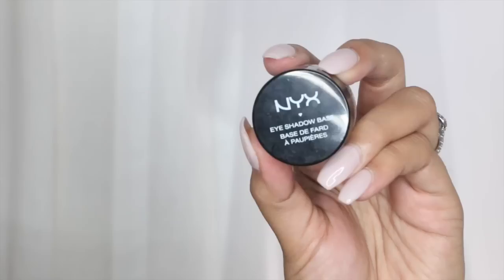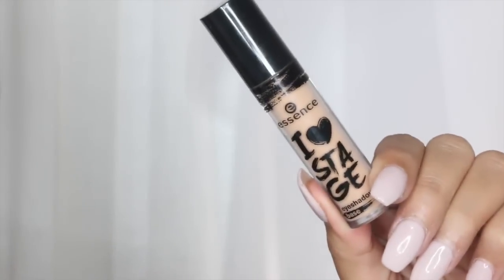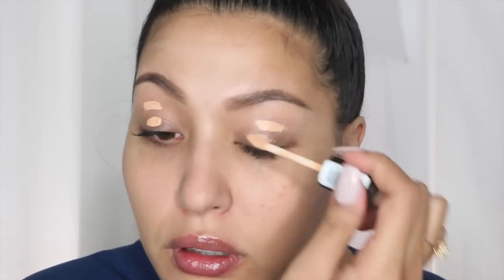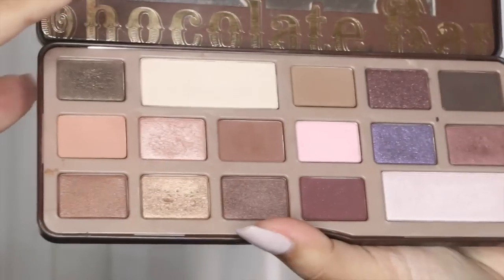So today I'm using the I Love Stage Primer from Essence, but I usually use my NYX one, but obviously that's a black one. I lost my skin tone one, which I always use, so I'm going to go for this one. It does the same exact thing and it's super cheap and affordable. I mainly use this to brighten my eyelids, make my discoloration go away and cover any veins. I just wanted my eyes to look more awake, and plus I used it just to prep my eyes for shadow. The Too Faced Chocolate Bar palette was the only palette I needed and used on my trip.